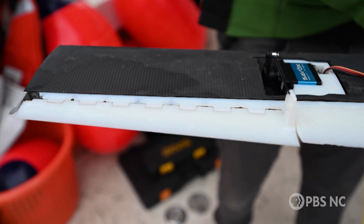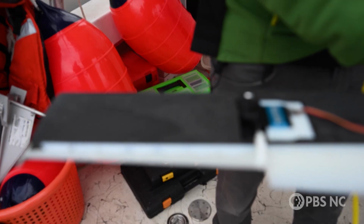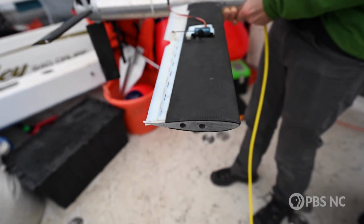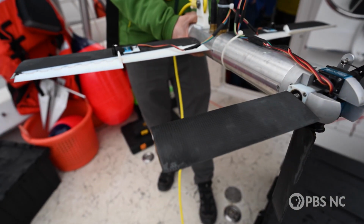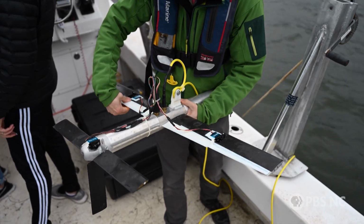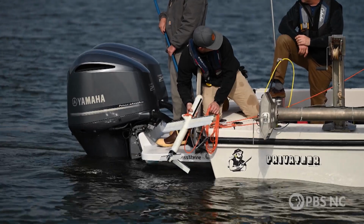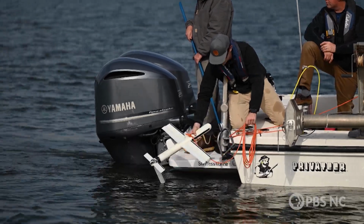We change the design of the kite depending on the application. So for example, it might be harvesting current energy from the Gulf Stream, where the ocean currents are relatively swift, up to 4 knots or 2 meters per second, even 6. Or it might be in a tidal inlet where the currents can get up to 3, 4 meters per second, 6, 8 knots. Or it might be in the deep ocean where the currents are much slower.